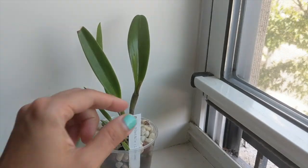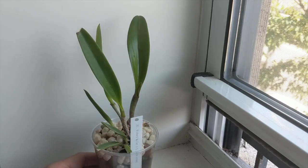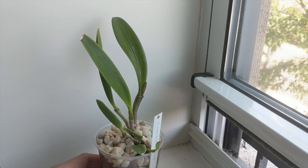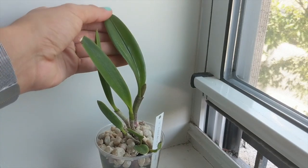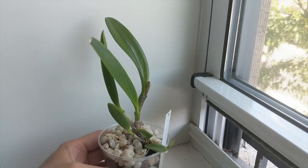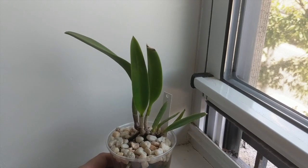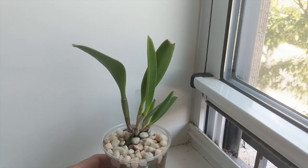The next one I'm going to show you is a new addition. It's the Brassolaelia Richard Mueller crossed with the Cattleya Mark Jones. This was gifted to me by my friend Vin, and this is a seedling orchid. I just repotted it, and what I really wanted to show you guys about it is that new growth that came in, it already has a sheath, and look how little this orchid is. So when I say that these Richard Mueller hybrids are vigorous, I really mean it. It's not only the root systems, but they tend to bloom quite young.